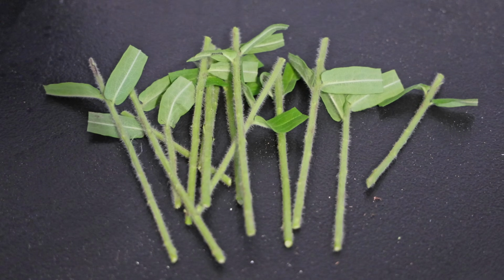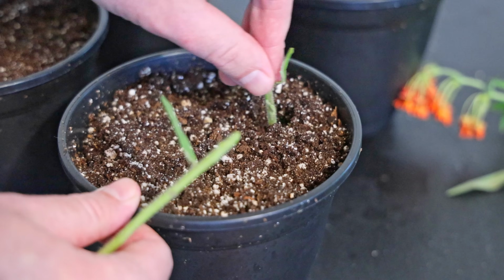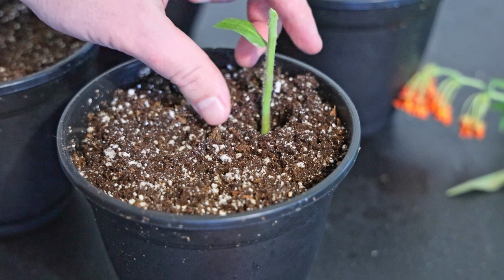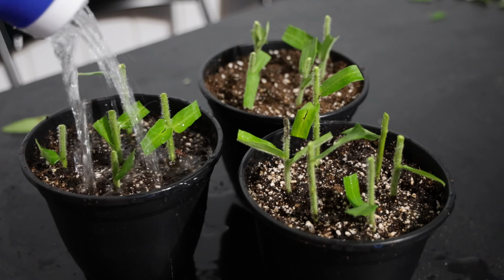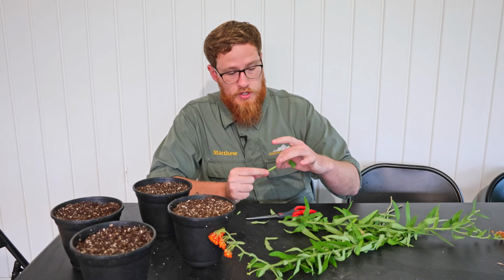So now this is going to go in the soil. This is a 50-50 mix of peat and perlite, which is what some people recommend for cuttings. And of course, don't listen to me on the exact amounts on all this stuff, but that's what I'm doing. I'm just trying to show you what I'm doing. So this is going to go in the ground, making sure that some of the leaf nodes are below the surface.